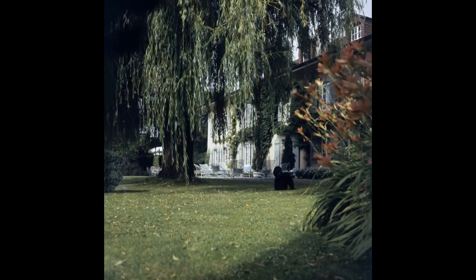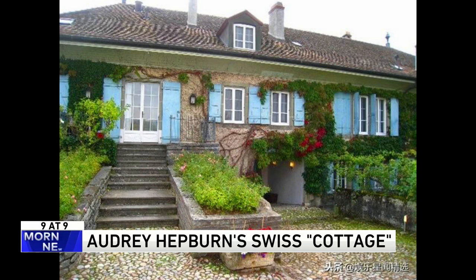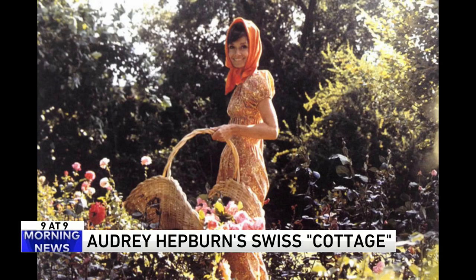Yeah, I'm sure. All right, number three, let's take a peek inside Audrey Hepburn's Swiss cottage, a home in the Swiss countryside about 30 miles outside Geneva. She gave the place a French name, La Paisible, which means the place of peace. Hepburn was fond of spending lots of time in her garden or relaxing in her bedroom with a quaint canopy bed. She liked light pastels and different fabrics. Hepburn's son said this home was where his mother was happiest.